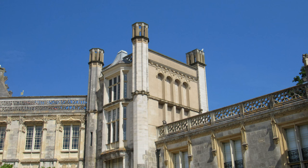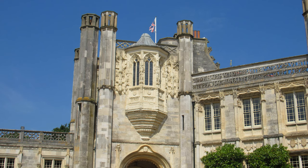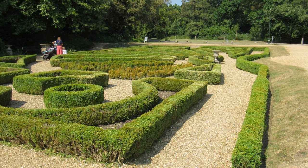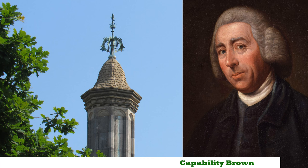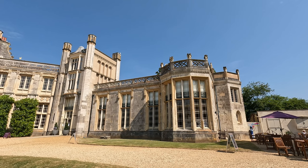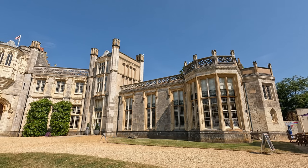The original Highcliffe House only stood for about 38 years before the sea erosion destabilised it. And all that remains of that original house are the two entrance lodges. Now, Charles Stewart was a diplomat and, amongst other things, was ambassador to France. Indeed, he was with the Duke of Wellington in Brussels shortly before the Battle of Waterloo. The gardens of the new house, Highcliffe Castle, were designed by Capability Brown. Many famous folk have visited here over the years, including Kaiser Wilhelm, William Gladstone, and Nancy Mitford.